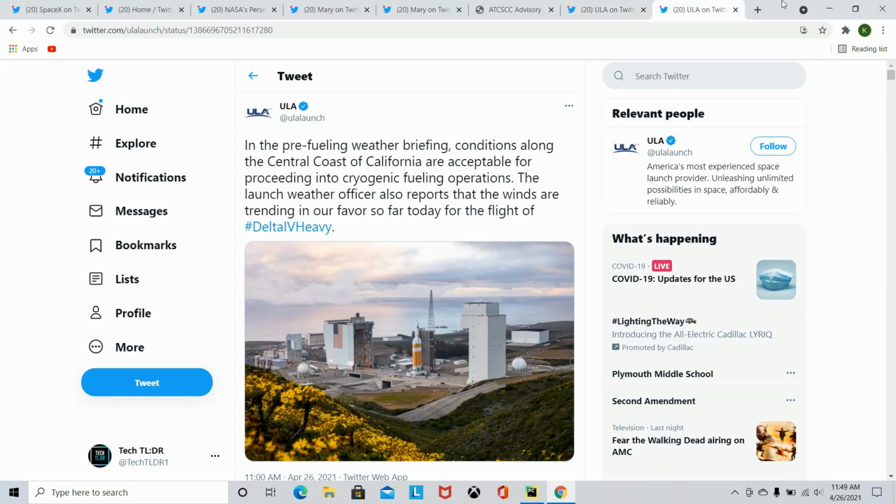Now, this launch is happening today around 1 p.m. Pacific Standard Time. They're launching from California. As of right now, the weather conditions are looking good for this launch to happen. However, tomorrow may be the actual launch date as they also have that closure as well.